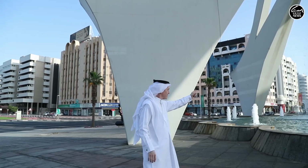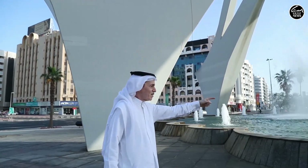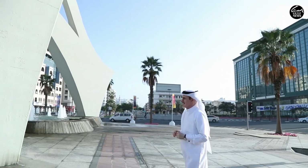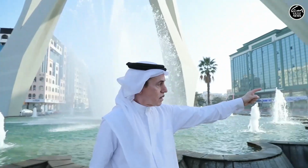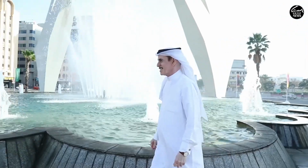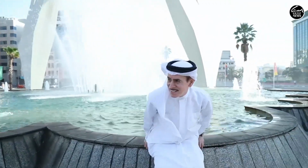There was all open space. There were no buildings at all, in fact. The clock tower was the highest and the most visible monument. Whether you're coming from the airport side, from the other side, or from Al Maktoum Bridge, the clock tower is the only monument visible. So in those days, the clock tower was the monument from which Dubai could be identified, as it was the only monument.